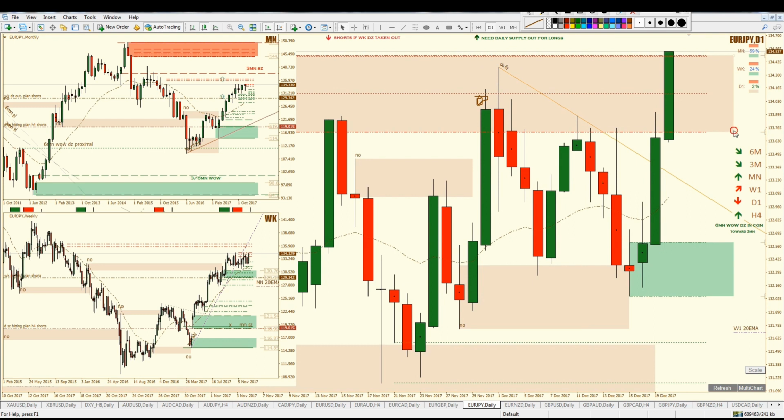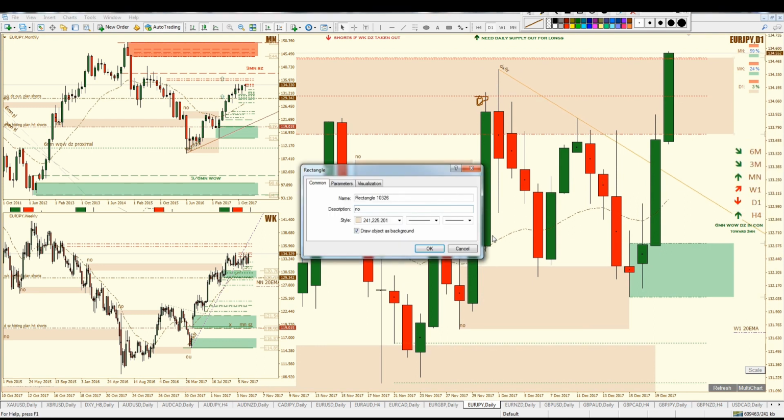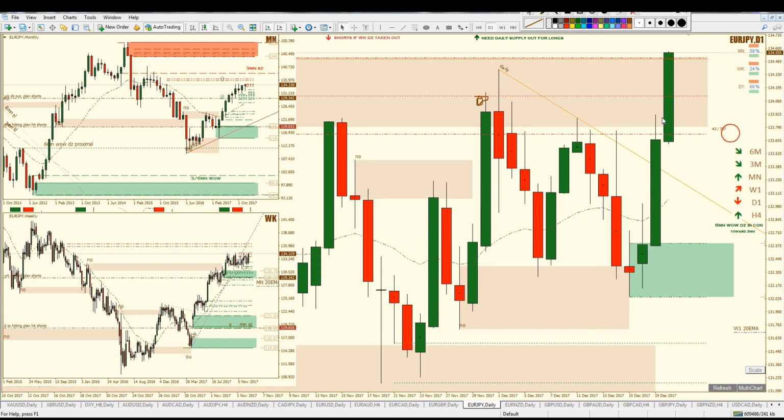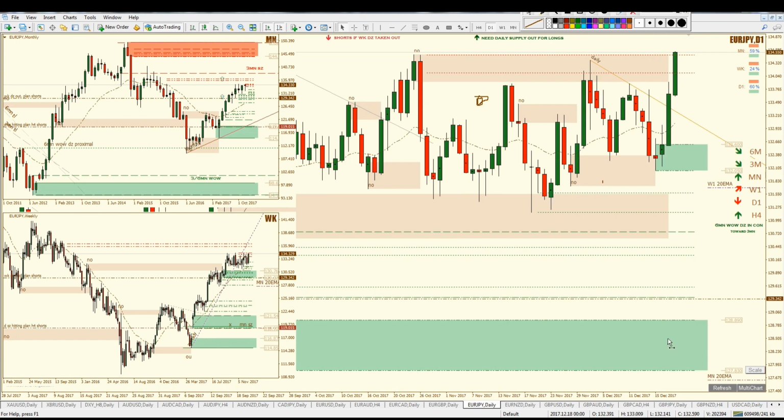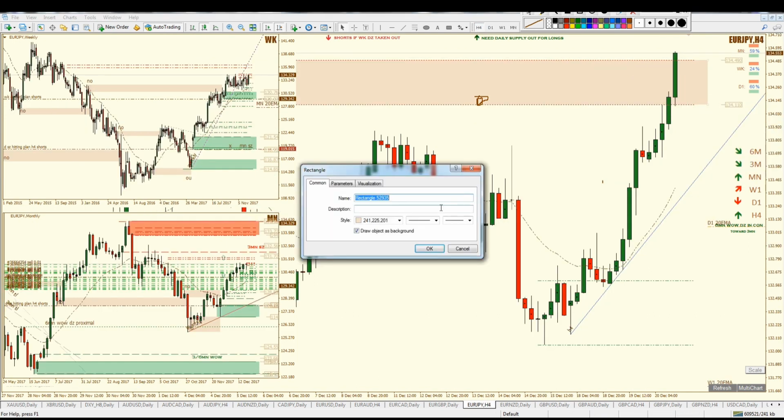Okay, broke out now. Done. Look at all that force. Once those zones break through, it's like it just falls right through. It's amazing how that works. Eats through the supply, and then boom.